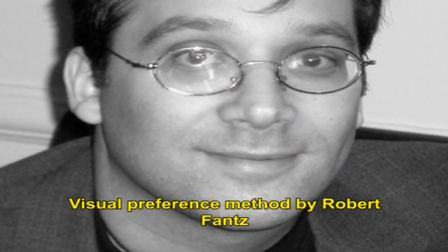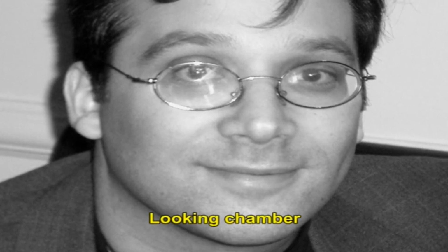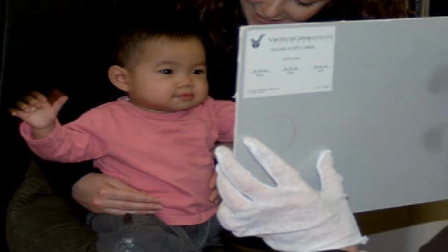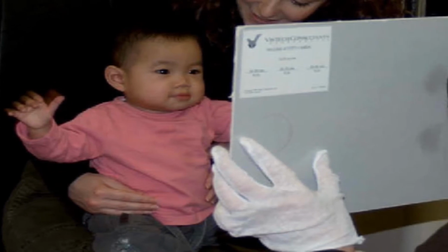Visual preference method by Robert Fantz. He made an important discovery. Infants look at different things for different lengths of time. Fantz placed infants in a looking chamber which had two visual displays on the ceiling above the infant's head. An experimenter viewed the infant's eyes by looking through a peephole.